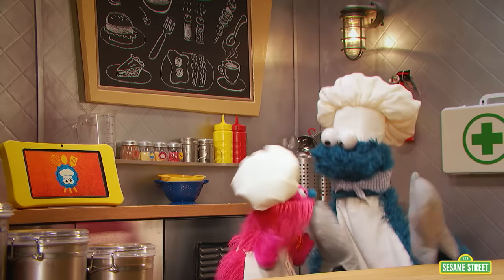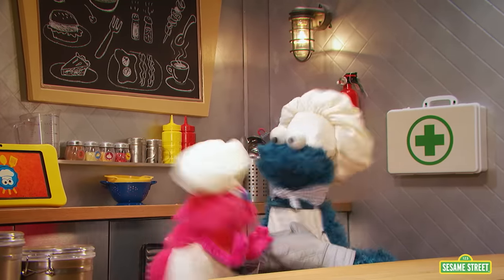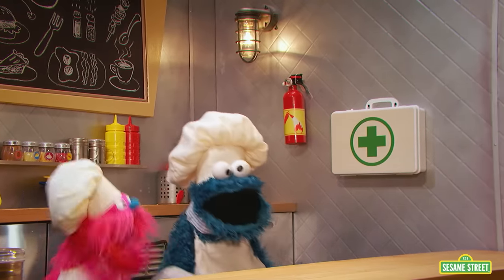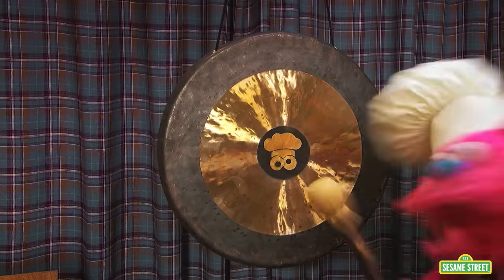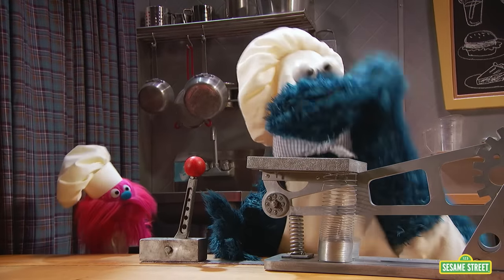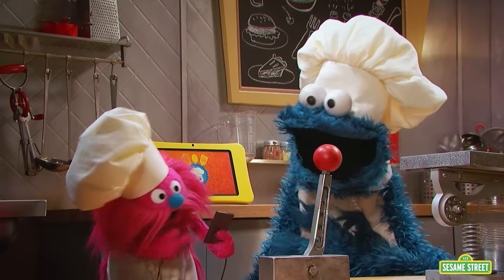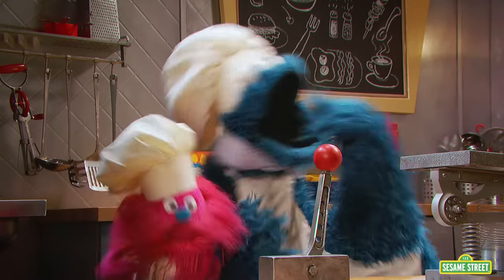Patty cake, patty cake, baker man. S'mores done cooking. Oh, boy, oh, boy, oh, boy. It's ready. Order up. See you, s'mores. Me miss you already. Oh, Cookie. I got this nice for you. Oh, boy, thank you, Gonger.